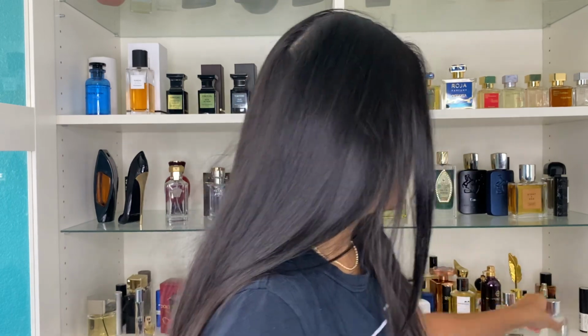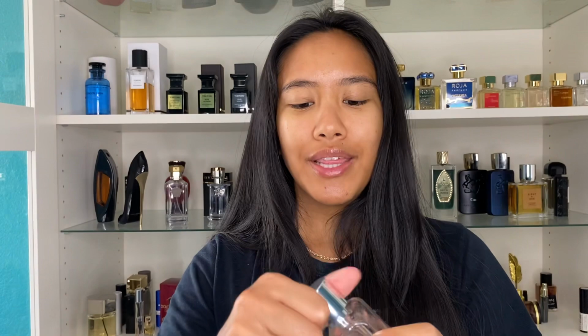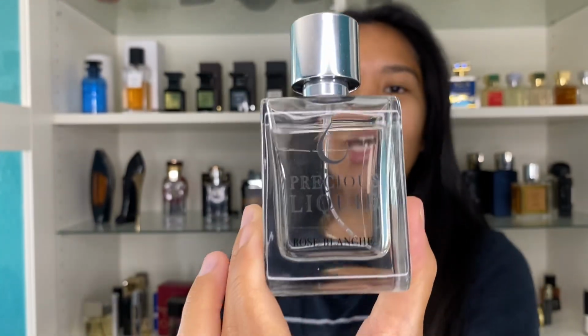Next is going to be Rose Blanche by Precious Liquid. This is a lovely floral fragrance. And typically I'm not a fan of rose scents because it's a hit or miss, you know what I mean? Sometimes it smells a bit mature, a bit dated, might remind you of your grandmother. And for that reason, I don't really care too much about rose fragrances, but with Rose Blanche, it is not like that at all, and thank God, all right?